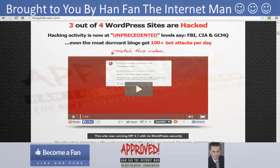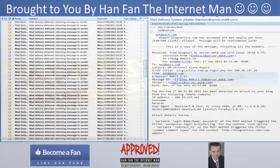I'm going to pop across to my email box. I'm just using Outlook here. And here are some of the emails that have come in. Now the important bit here to look at is down here at the bottom. You can see that what they're trying to do is use the admin username root and a password gelzo. If we go up to another one, there'll be a different password. It's the same username root they're trying, but a different password.